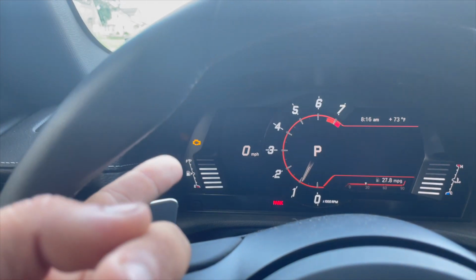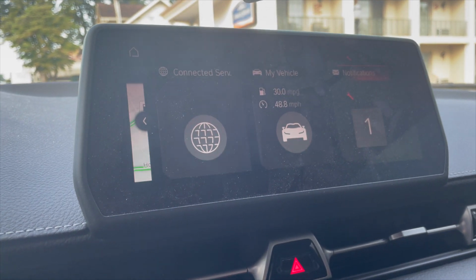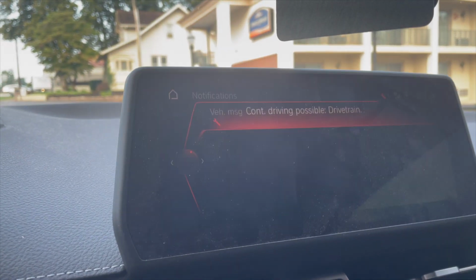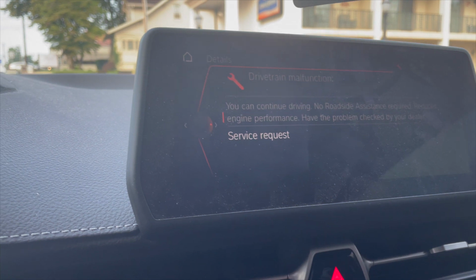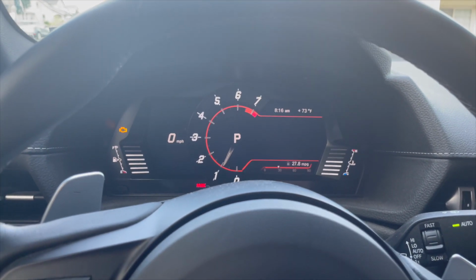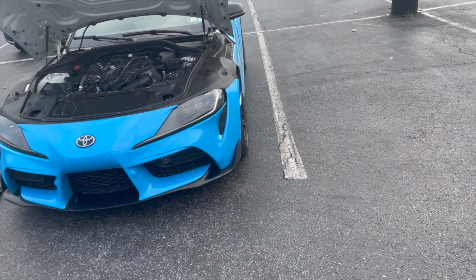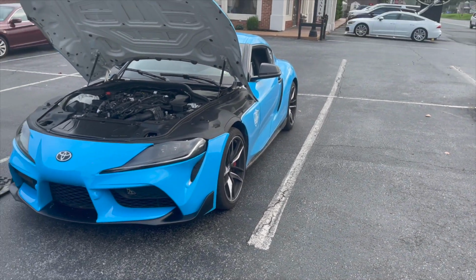I got a check engine light now. It says my oil's fine. I don't know if I blew out the rear or what. It says continue driving possible drivetrain. Maybe I just lost the trans. Oh boy. Well, boys, she's not looking good. This has been a very sad day.